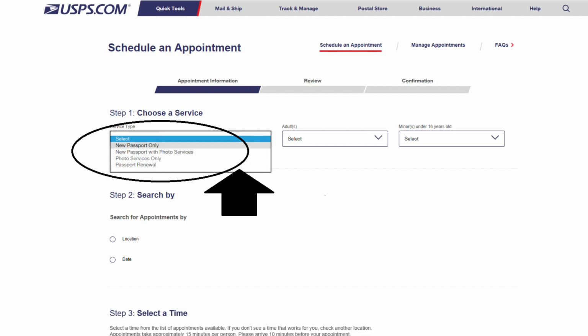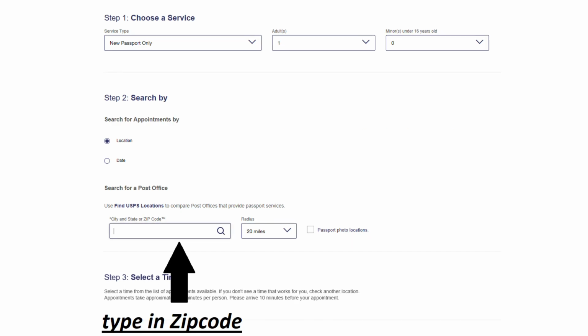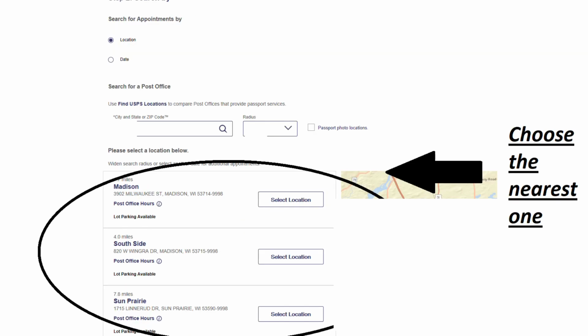And then after that, you'll have to choose the location, and it will bring you to the zip code. After you type in the zip code, it will take you to the nearest post office near you. So you just have to choose one here. Just make sure that you know where it is so that you don't get lost, though they will send you an email confirmation anyways, so you'll know where it is.